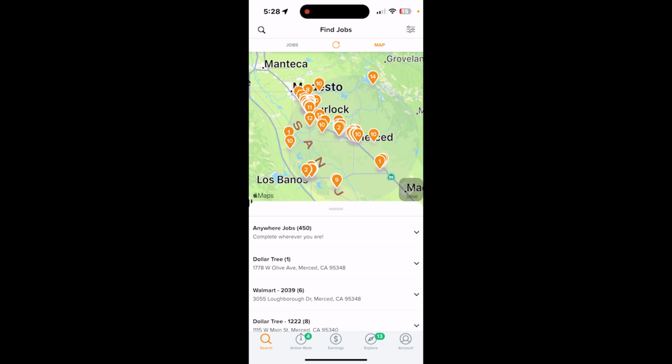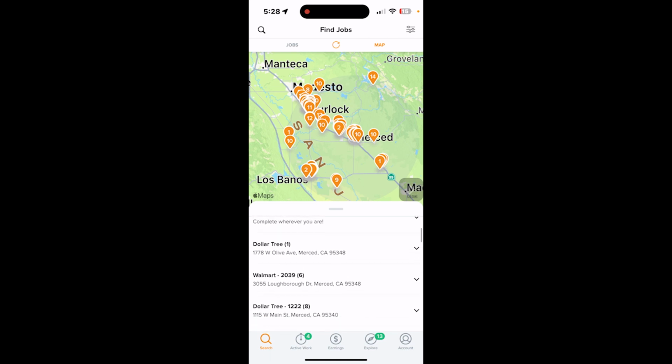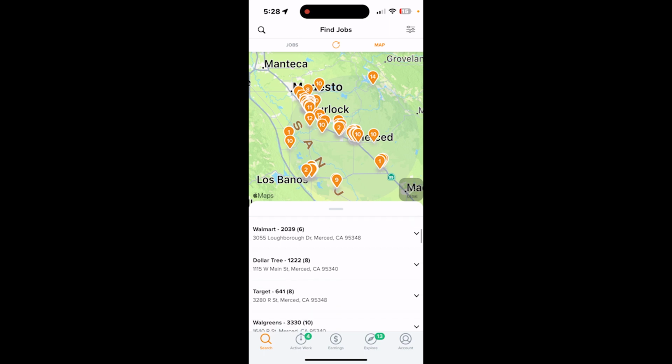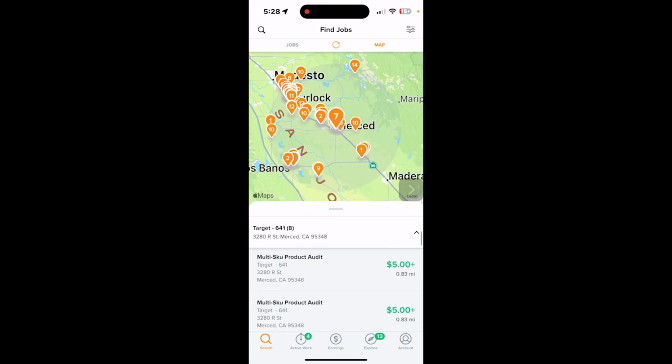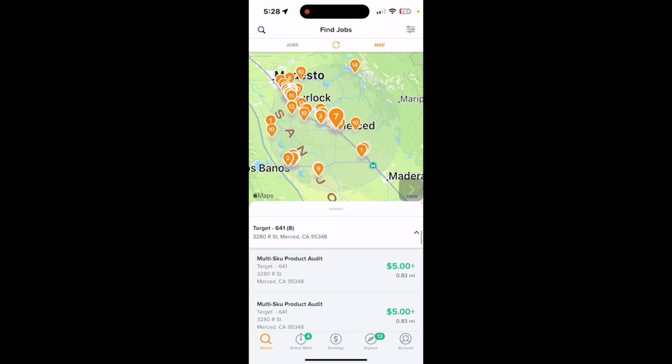to where you're located. And then they have anywhere jobs, and then they have jobs at Dollar Tree, jobs at Walmart, jobs at another Dollar Tree that's nearby, jobs at Target. And so all you have to do while you're at Target, let's say you're at this Target at 3280 R Street, just click the drop down and boom, here are all the ones you can do at that Target. So just say you go ahead and knock these out, right? Take about maybe an hour or something like that, maybe even less.